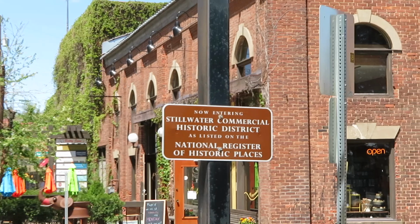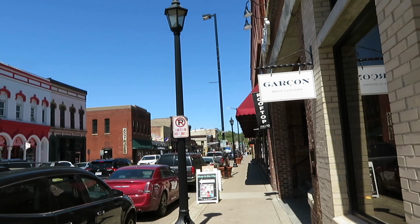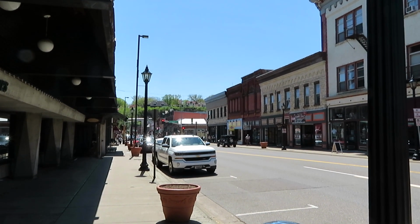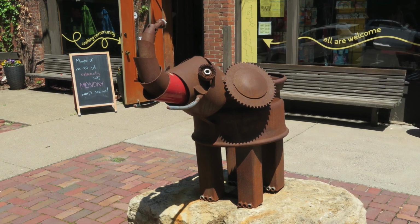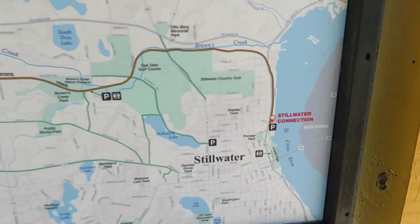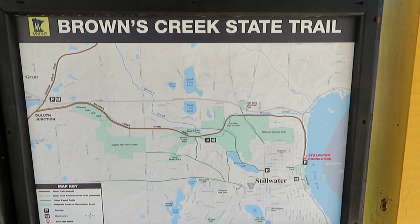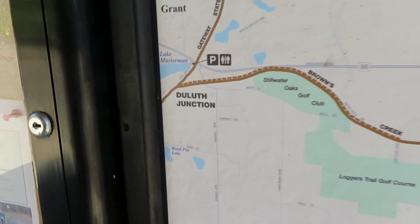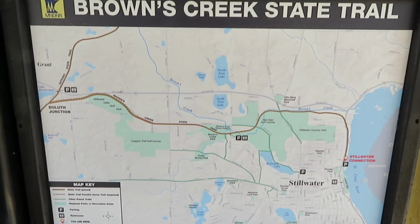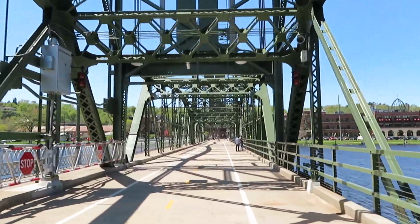It's worth it to make it to Stillwater, even if you just end up walking up and down this main street. It's such an enjoyable ride from the very start, filled with views and history. And speaking of history, I couldn't help but go across the lift bridge one more time.